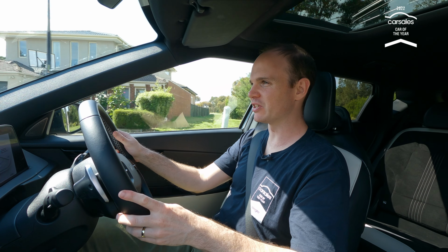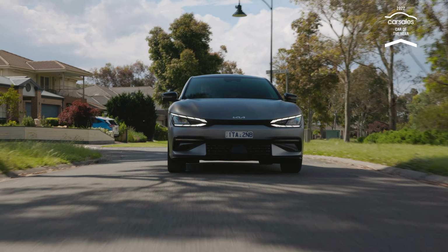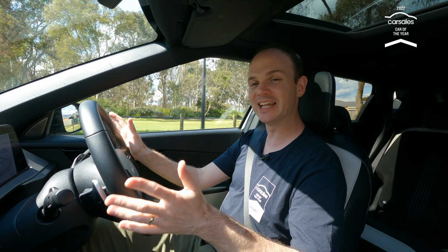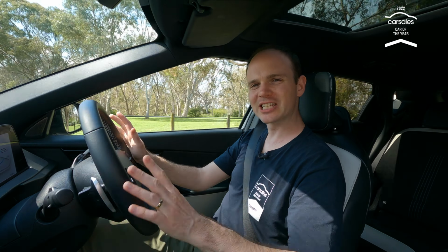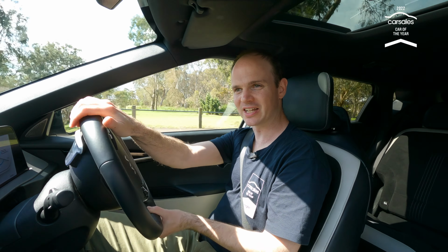Even the best petrol engine feels lazy compared to the incredible response of an electric motor. Strong brakes, plenty of grip, the car goes where you want it to, and it's easy to make it do so. Anyone skeptical that electric cars can make involving driving machines needs to try an EV6.